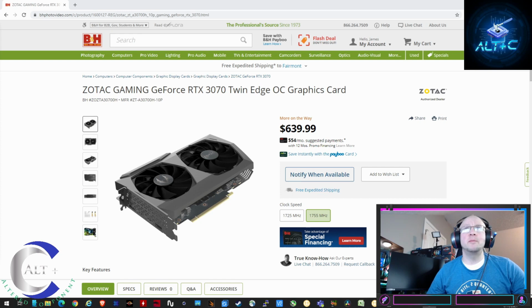I just want to do a quick update on B&H. I was able to buy a RTX 3070 Zotac Twin Edge OC graphics card the other day. It was on a Sunday. It randomly dropped available. I scooped one up. It was $640 plus another $40 after tax, so I ended up canceling my order.